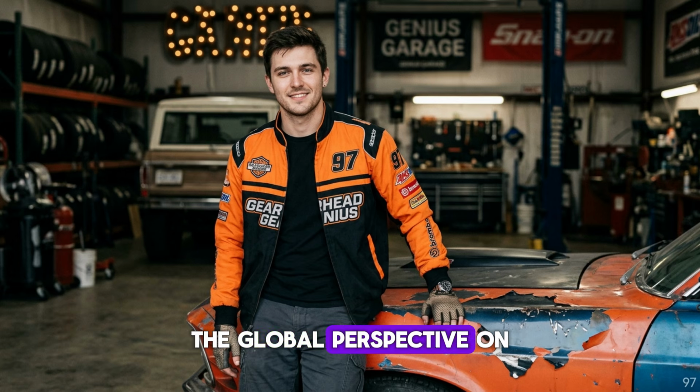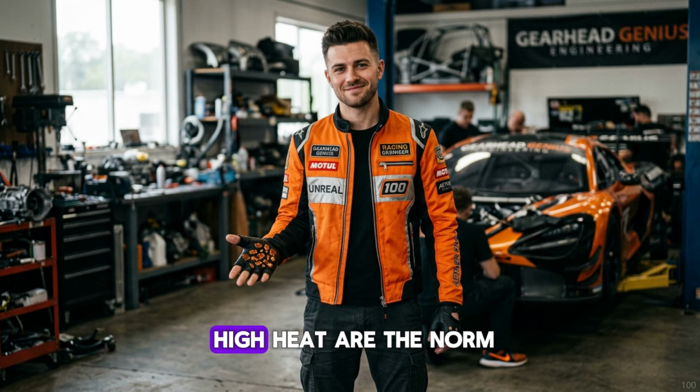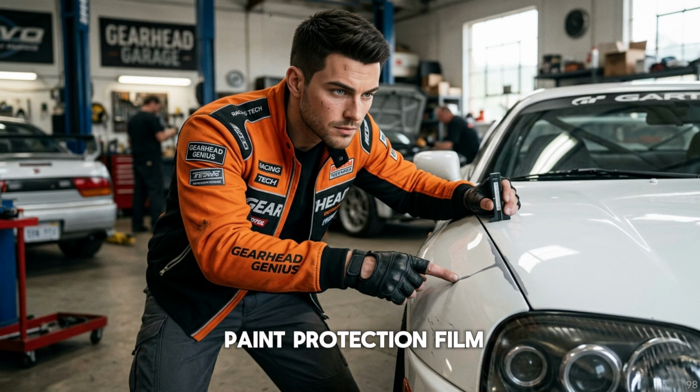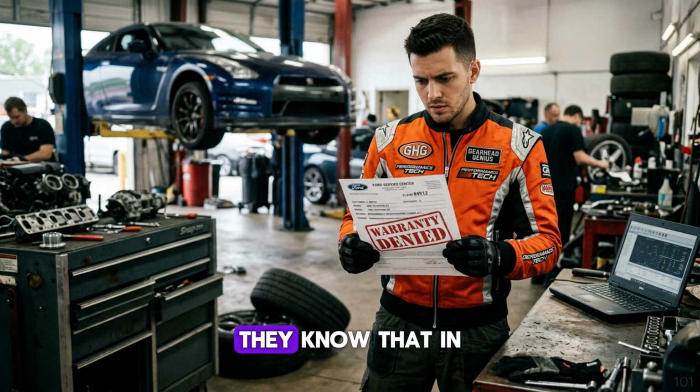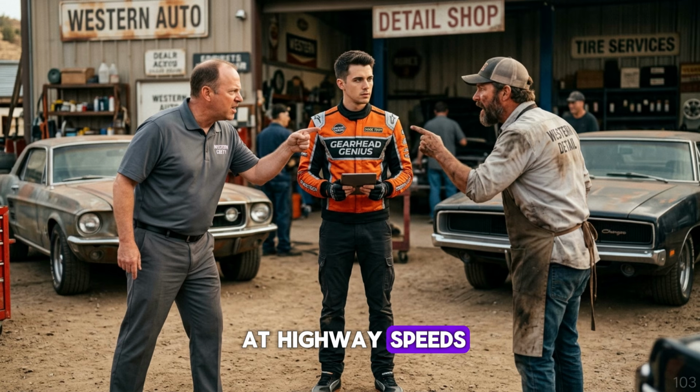The global perspective on this is equally revealing. In markets like Australia and the Middle East, where high UV and high heat are the norm, owners have moved away from traditional waxes entirely and are now using paint protection film, or PPF, on the leading edges of their vehicles. They know that in 45 degrees Celsius weather, the clear coat is too soft to resist even a small rock chip.